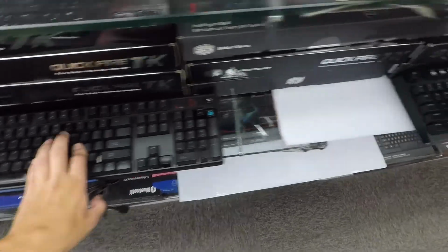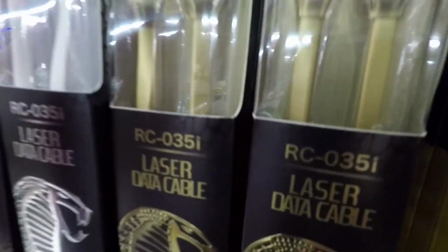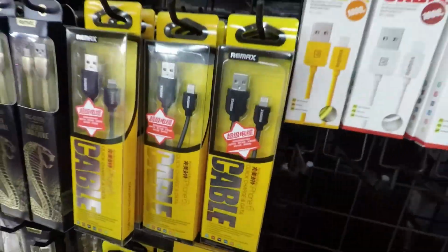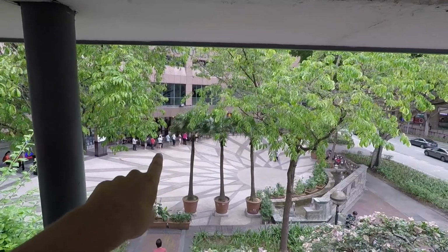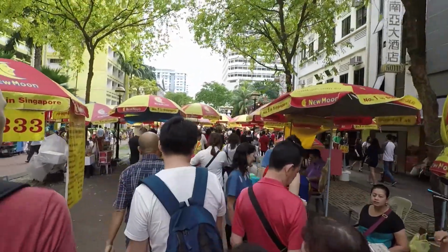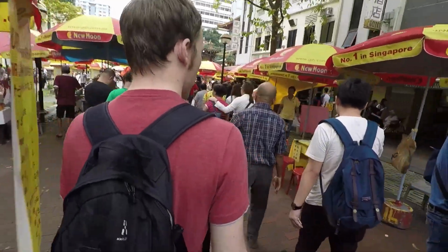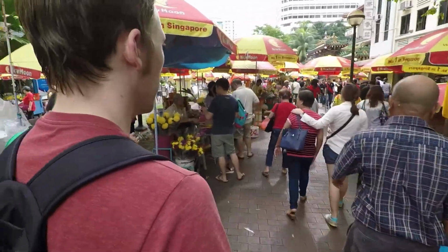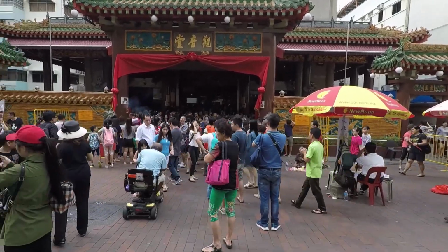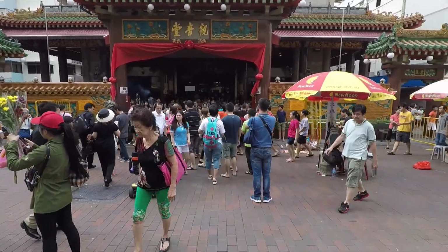Mechanical keyboards. Laser data cable. Yeah. Much better than these puny cables. All the people standing in line down there are waiting to get in to do gambling. Now we're just heading down this street here, heading towards the temple apparently. Ooh. All these people here are just actually not even tourists, just, well, religious people praying here.